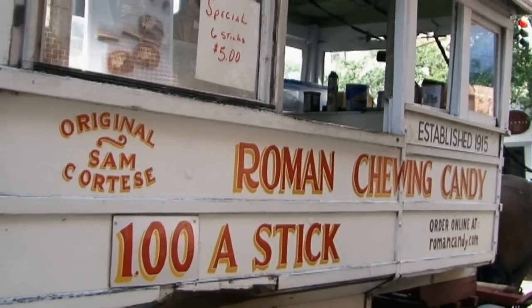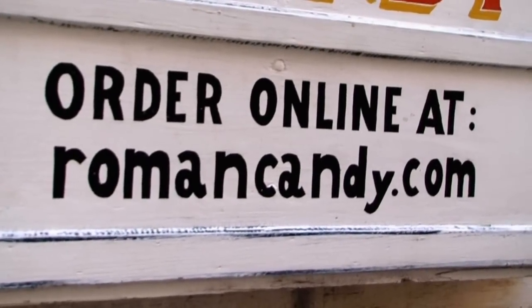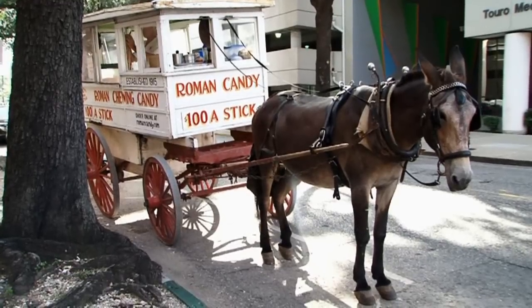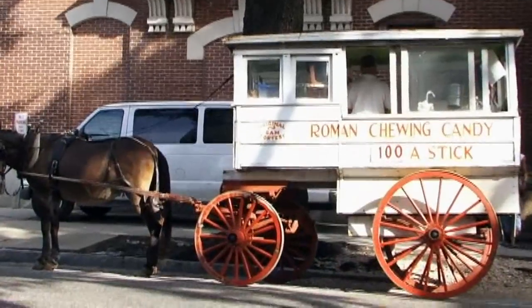This nearly 100-year-old cart now has a web address painted on the back. But to send alerts to his customers, Ron uses the same instant messaging system that has worked for nearly a century.